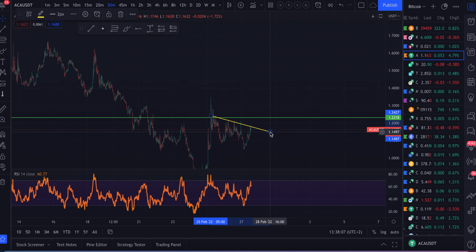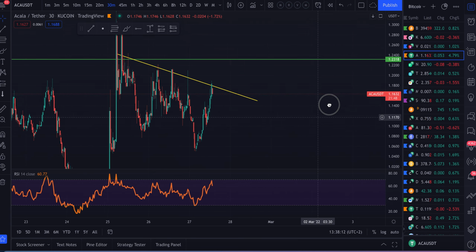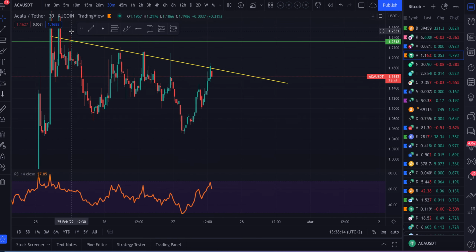So first of all, we are clearly in a downtrend right here, as you guys can see on the 30-minute time frame. We are trying to break out, essentially. So we have a few peaks right here. Acala is up 5% right here, as you guys can see. This is the trend. Now, can we see a pullback? Yes, we can. We see the RSI a little bit overbought right here. I wouldn't be surprised if we see a nice little pullback.